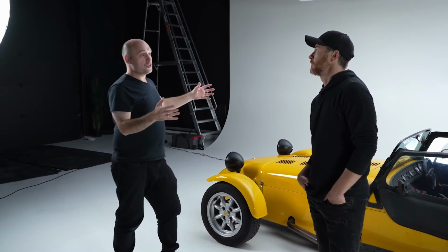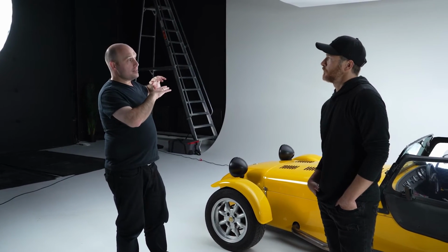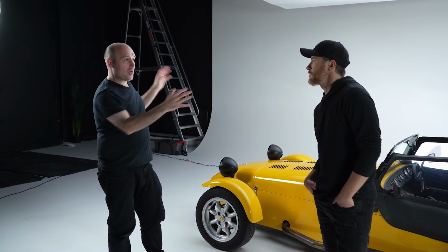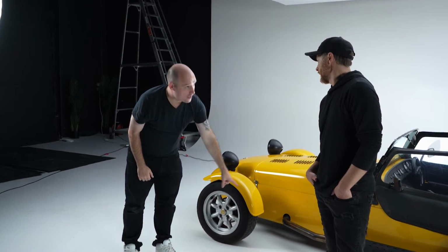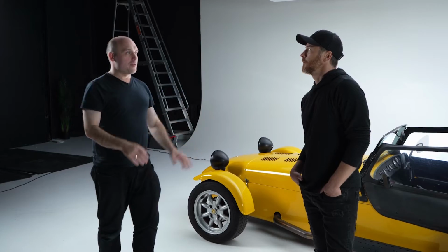So in a studio shoot like we've got here, there's not really going to be many shadows because we're lighting it from multiple directions. So the only shadow you're going to see is the one immediately under the car. So it's just thinking about those things. Okay, so how do you put these shots together?